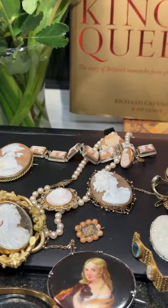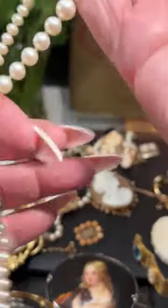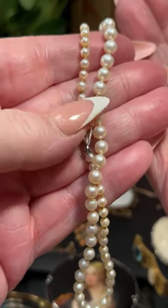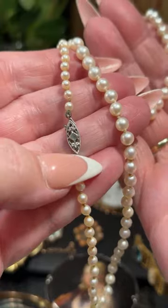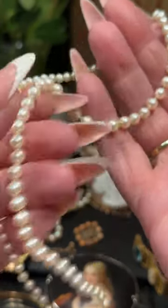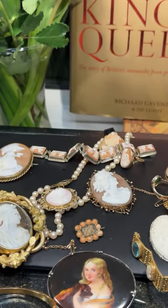Some new pearls in. Akoya, of course, my favorite. This one is 9 carat white gold. Very pretty clasp. For my white gold girlies or silver girlies. And this one is like 20 inches long, graduated.